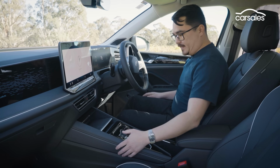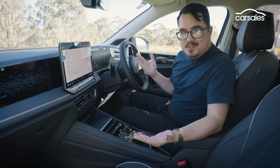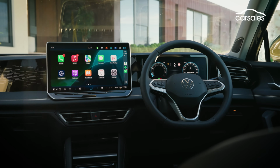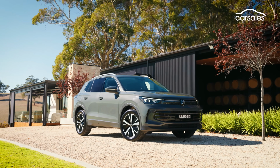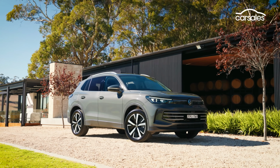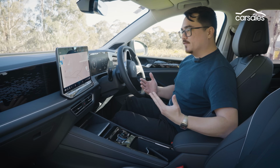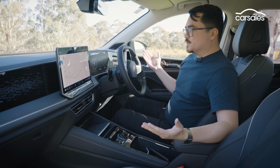Okay, here we are, and this is quite an impressive interior. Let's start off with what you get. This is a mid-spec model. This is the 150 TSI Elegance. It's one of the grades that Volkswagen Australia expects to be one of the most popular in this country, and you can kind of understand why just with the amount of stuff that you get.